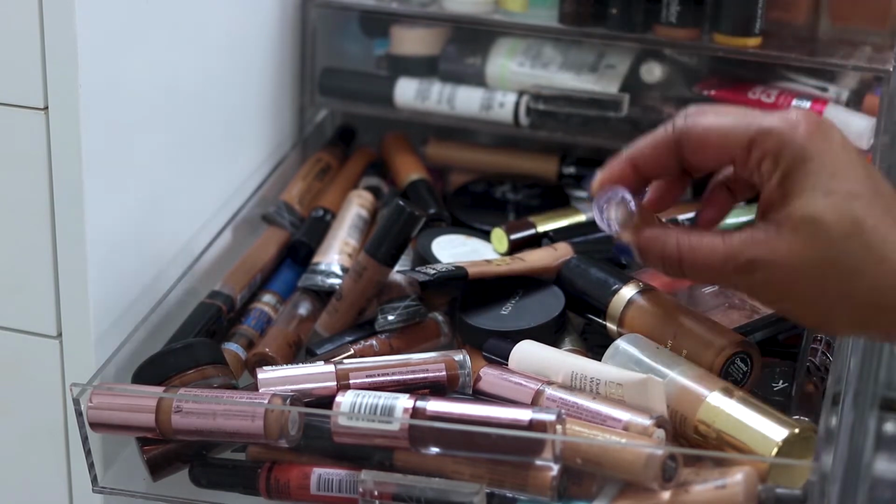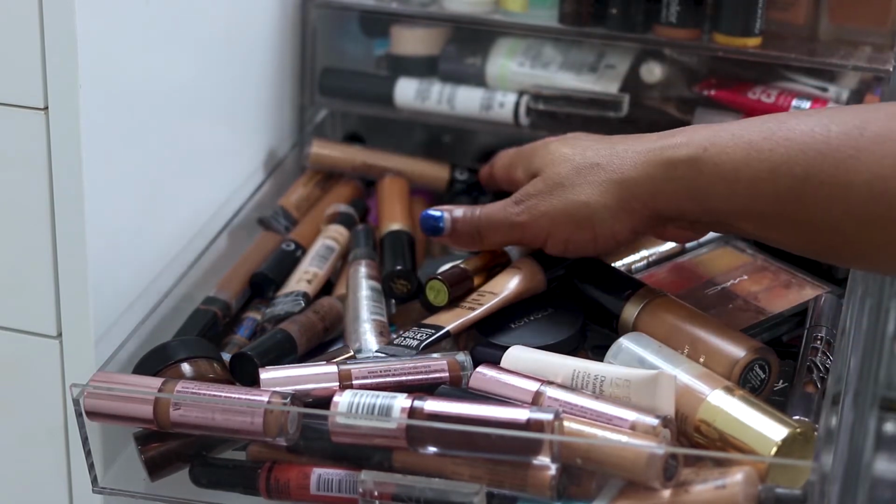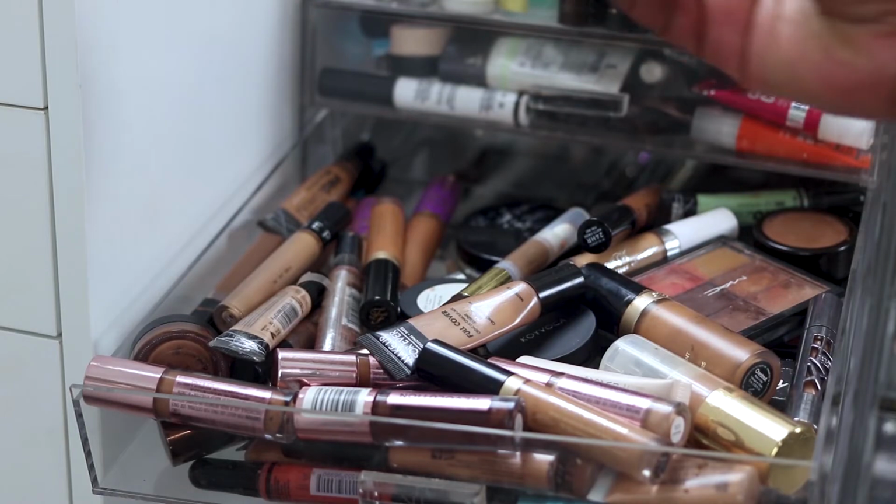And the last concealer that I am going to pick, which one are you going to pick, Ashley?